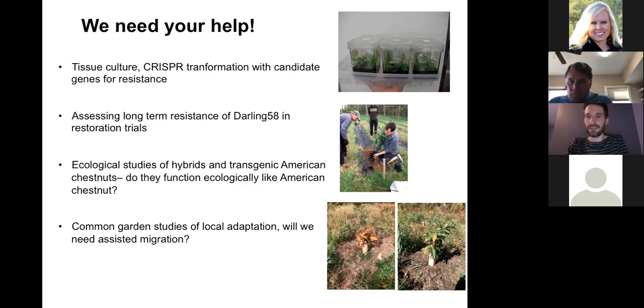A lot of the silvicultural side, we have limited knowledge of, because we don't have blight tolerant trees to look at forest succession. There have been a few studies looking at flammability and comparing the Chinese and American, and at how the trees resprout after fire disturbance. And we know for sure that disturbance is an important part of maintaining the trees in the landscape.